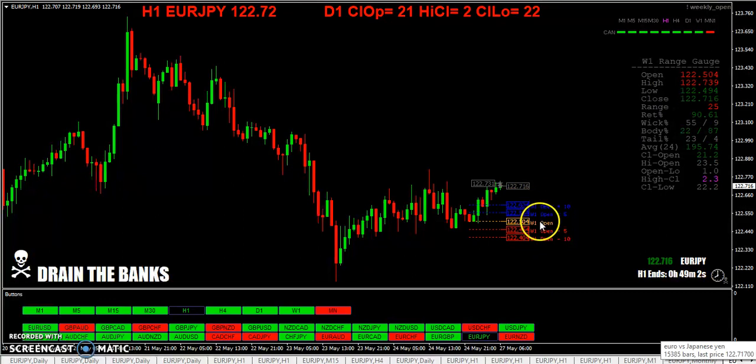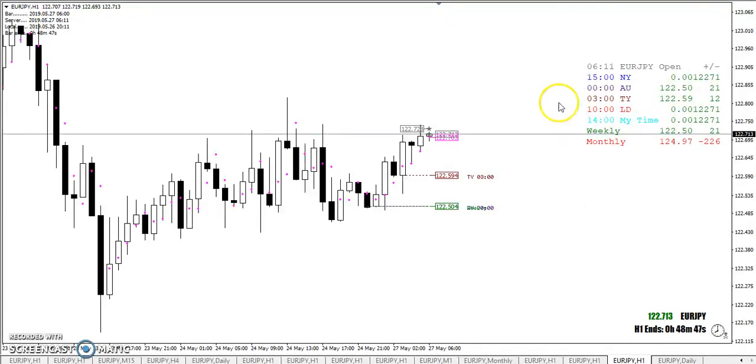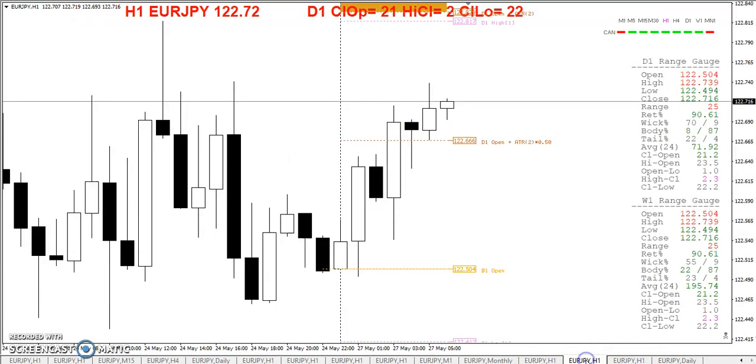Once again, showing the buy zone, the weekly buy zone, which is the same as today's buy zone. The gap fill chart you can see here from the olden days. Here we've got the Tokyo Open and the Australian Open, which is the same as the weekly open today. So you can see we haven't put in the London, my time, or the New York yet. And the range, 25 pips.